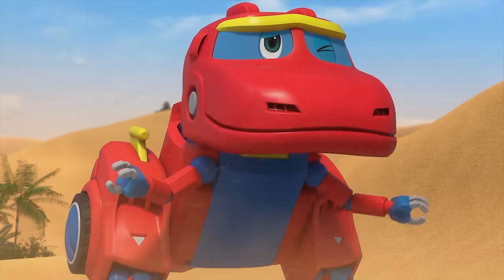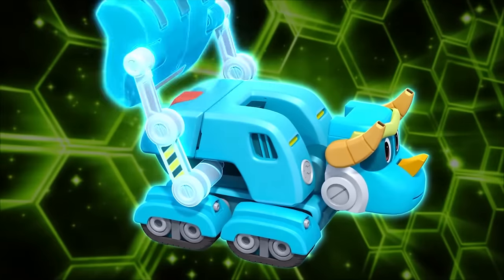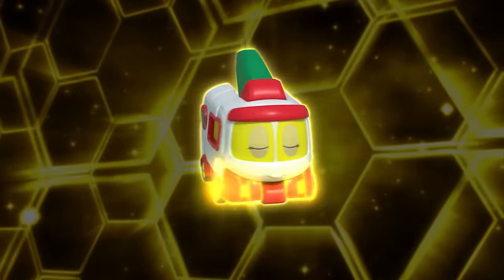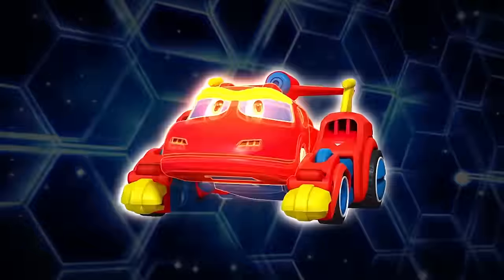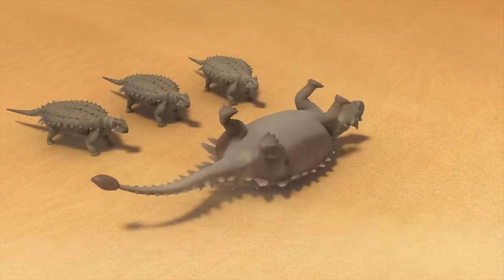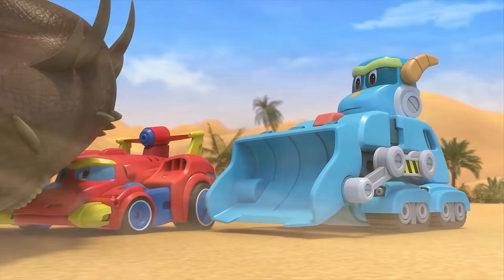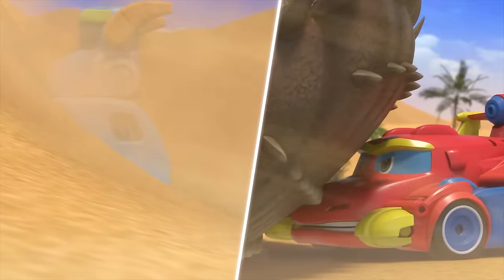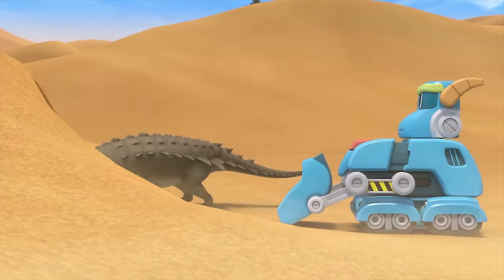Tomo, we need your help. Please come. Okay, Rex. I'll be right there. Tomo, blue power transformation. Harry, white power transformation. Rex, red power transformation. Harry, protect our friends for us. Don't worry, Rex! Rex! Tomo, dig a hole so we can hide inside! As fast as you can! Okay! Rex, hurry!